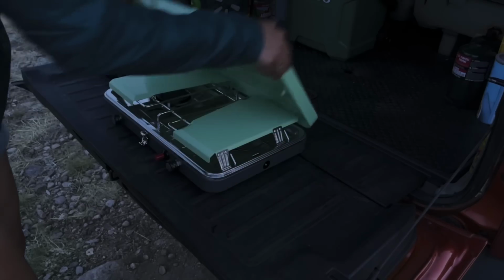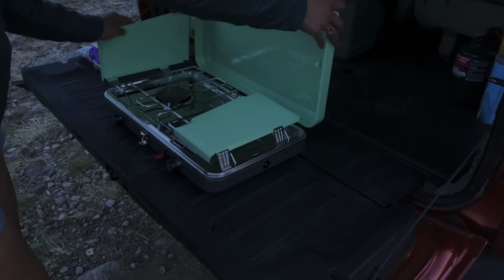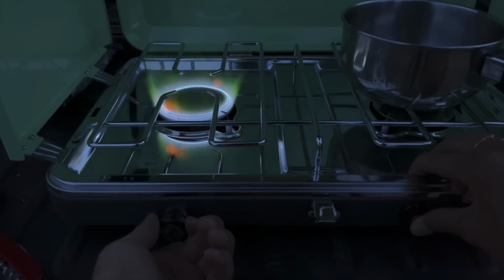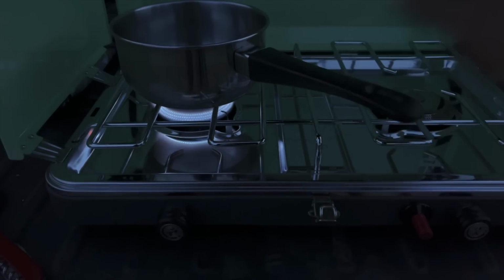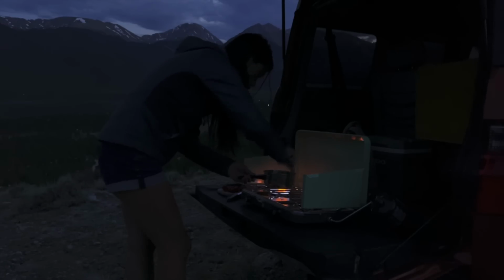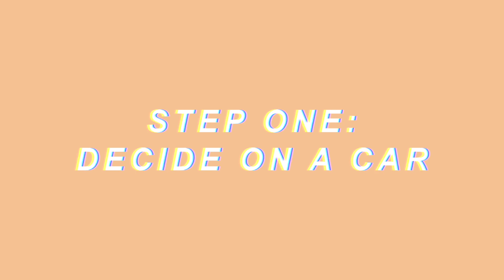If you're in the market for an already converted Honda Element e-camper, similar to this one, later on in the video I'll share with you all the online resources that I currently know that might help you out. But let's say you want to explore other car camping options. Where do you start? Well, the first thing to do is decide on a car, and this really just comes down to personal preference. If you're watching this from overseas, I am so sorry, I am not familiar with your car market, but hopefully it's similar.